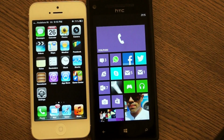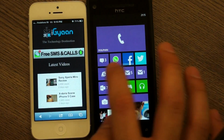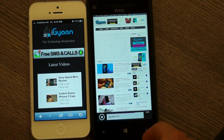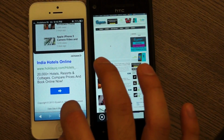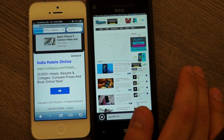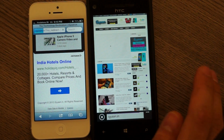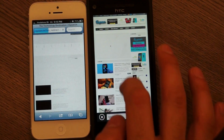So let's talk about internet browsers on both these devices. I'm going to quickly open up Safari on iOS as well as Internet Explorer on Windows Phone 8. You'll see that iOS will open up the native mobile app. Let me quickly switch to the classic website. Now both these devices are running on 3G on totally different networks, so you can't compare the speeds actually, but let me show you what the browsers are capable of.